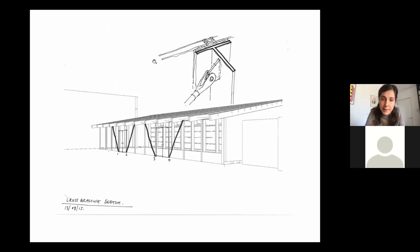And also using steel windows. So the back of the T columns provide us a way to fix the steel windows onto the column, obviously using a thermal break in between the structure and the window. I mentioned Timber Workshop earlier.